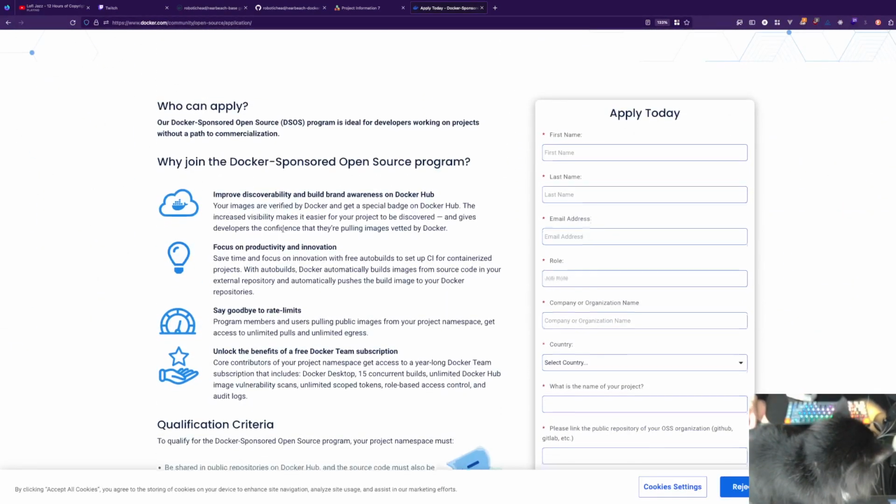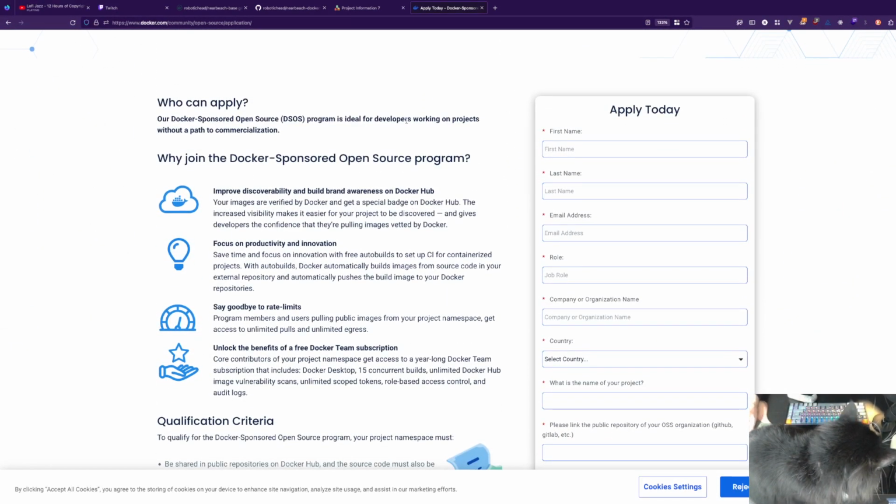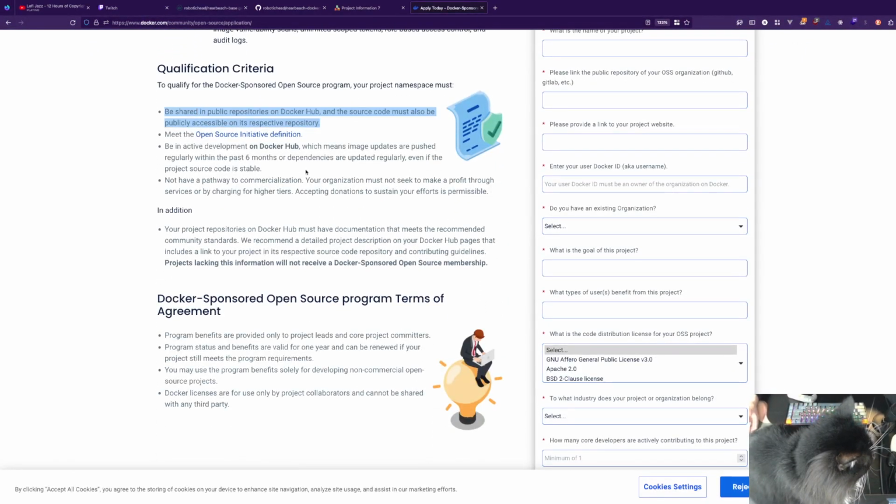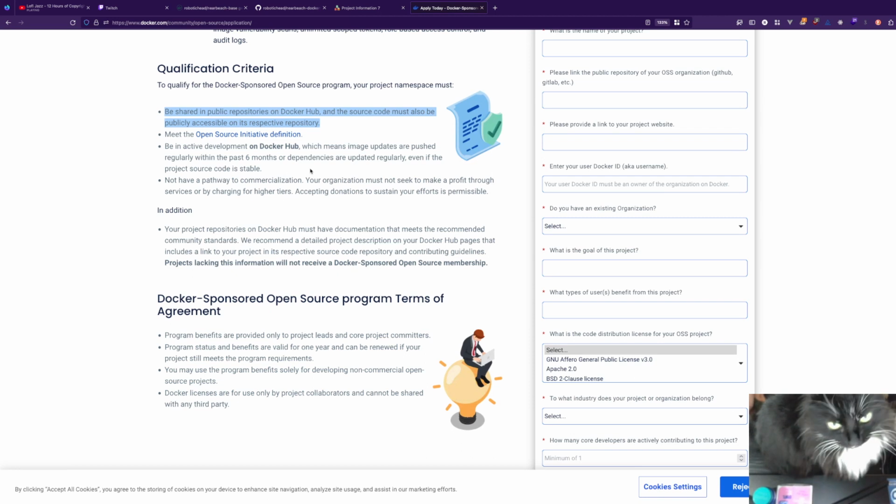Who can apply? So our Docker open source program is ideal for developers working on projects without a path to commercialize. We don't have a path to commercialize, and we're open source. The criteria is be shared in a public repository on GitHub. Perfect, done. And the source code must be publicly accessible on its respective repository. We've got essentially two repositories. We've got the NearBeach code itself and the Docker code, which has been separated out into its own smaller repository. So we meet that.